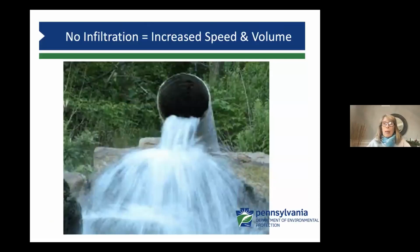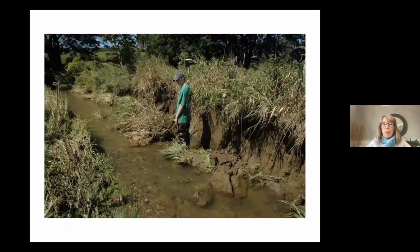Because it's all being rerouted, we have increased speed and volume. And when you have increased speed and volume, you have this Skippack Creek photo here, where the area behind the young man is significantly eroded. The speed of that water is hitting that. And in fact, if you were the landowner of the property behind him, you're losing acreage.